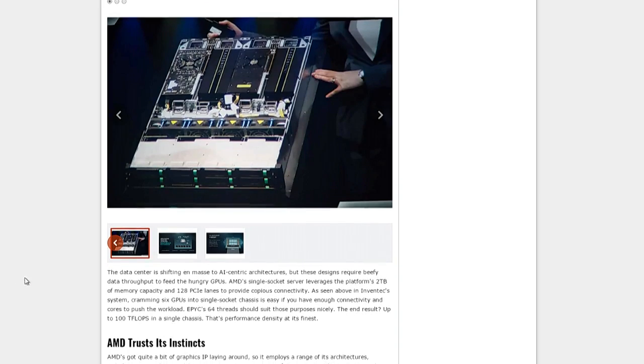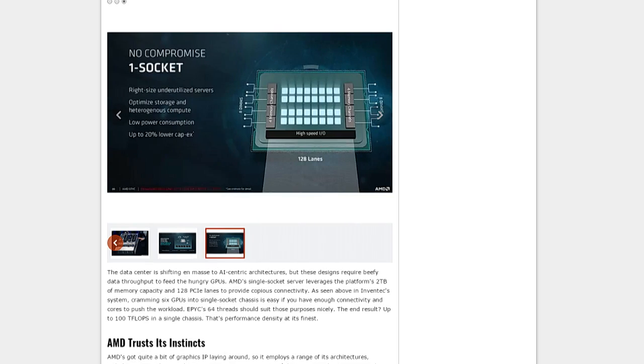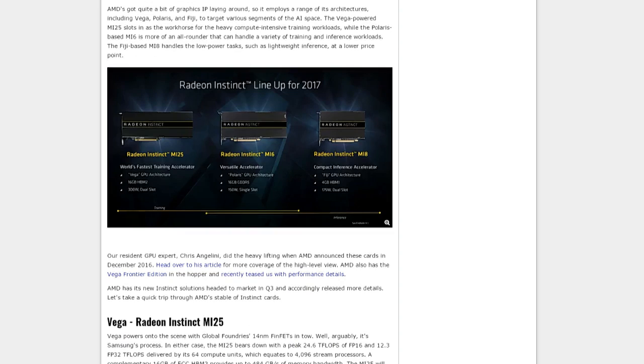It's tough to do, right? Because they've shown in the Radeon Instinct MI25, which is a Vega GPU architecture, 16 gigs of HBM2, a 300 watt TDP, so a very high TDP on that card.